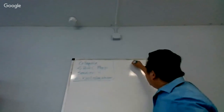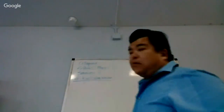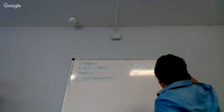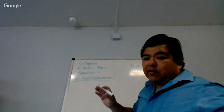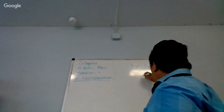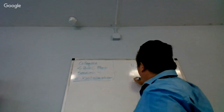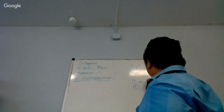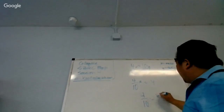C is 4x equals 10y, okay? And it shows the relationship, x is the number of shots she makes, y is the number she takes. That's different. X is make, y is take. It should be switched around. So let me just finish this for a second. If I divide both sides by 10, I get 4 over 10 x equals y, then divide both sides by x. So I get 4/10 is equal to y over x.